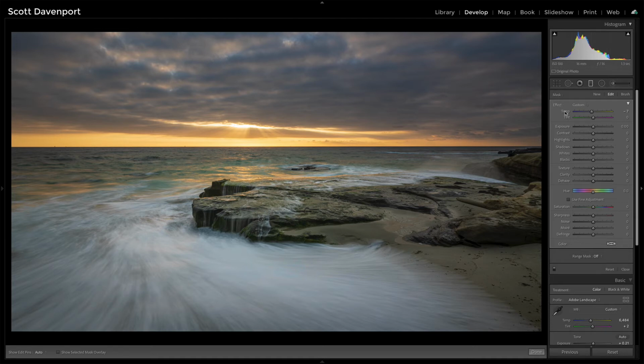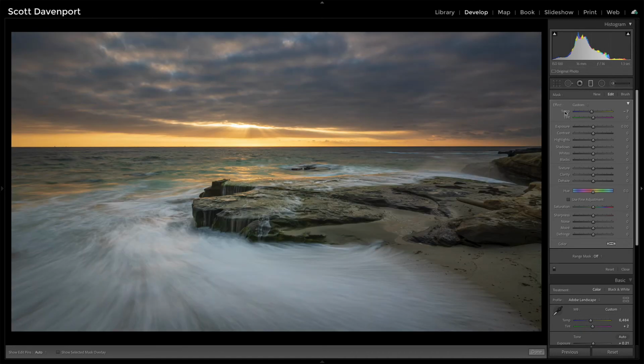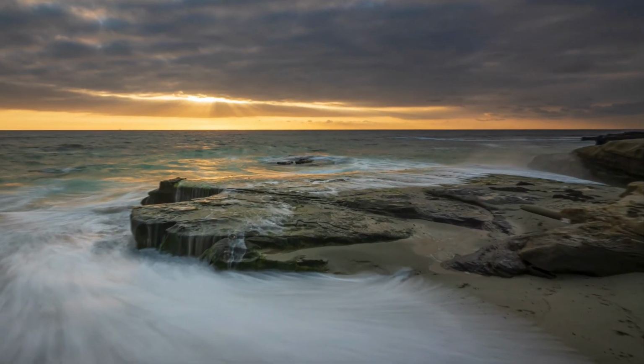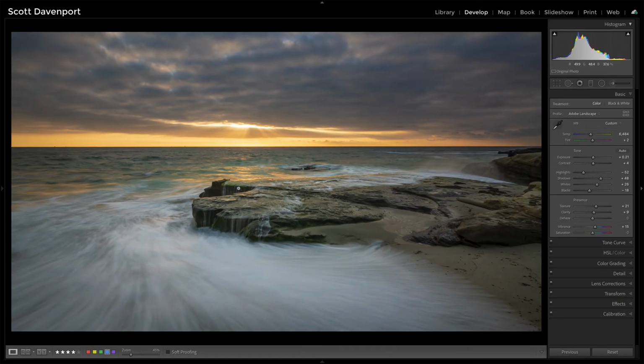All right, I need to take a look at before and after here. Before, the entire photo. After. Not too bad. I think what we'll do here is I'm going to bring this over into On1 Effects just to add some punch to the rocks. I want to add some dynamic contrast to those guys. So let me fire this over into On1 Photo Raw.